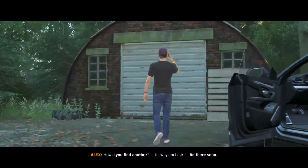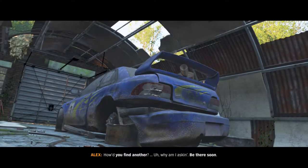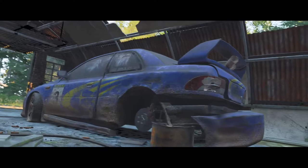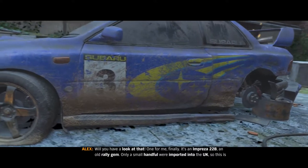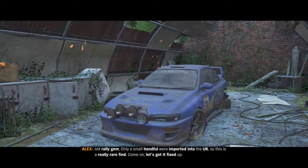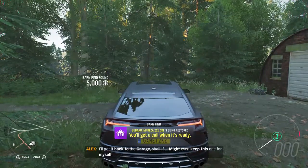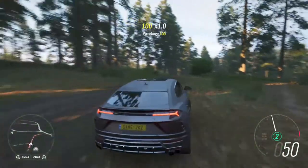And here we are. How did you find another? Why am I asking? Be there soon. Another? Oh yeah, this isn't an order. This is after he introduces all of them. Will you have a look at that? One for me, finally! It's an Impreza 22B, an old rally gem. Only a small handful were imported into the UK, so this is a really rare find. Come on, let's get it fixed up. What in the world? That looks pretty sick. Honestly. I'll get it back to the garage, shall I? A Subaru, okay. This one for myself. Yeah, that's what I thought.